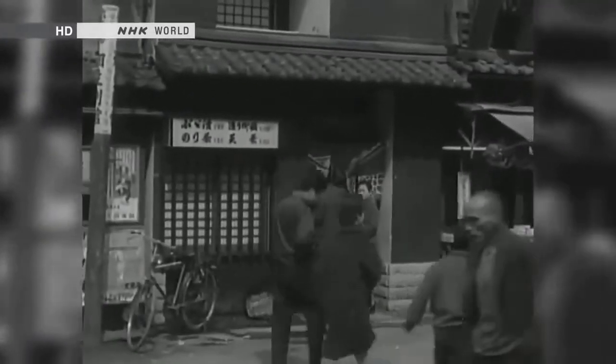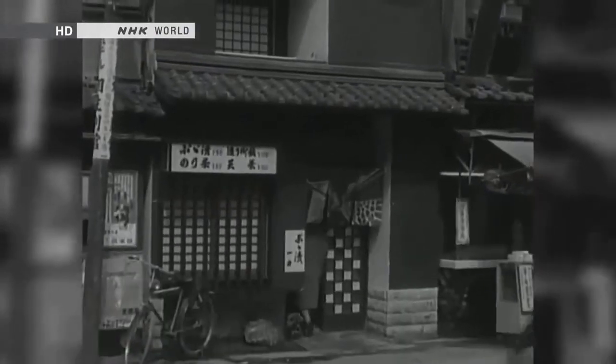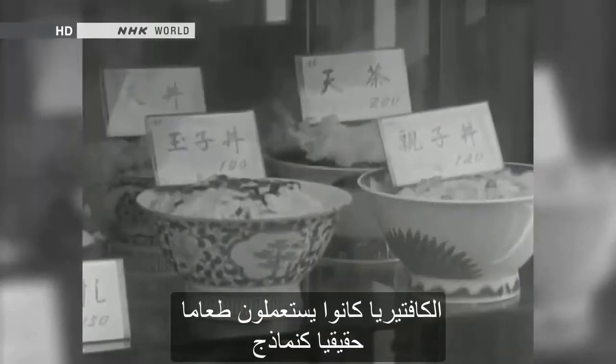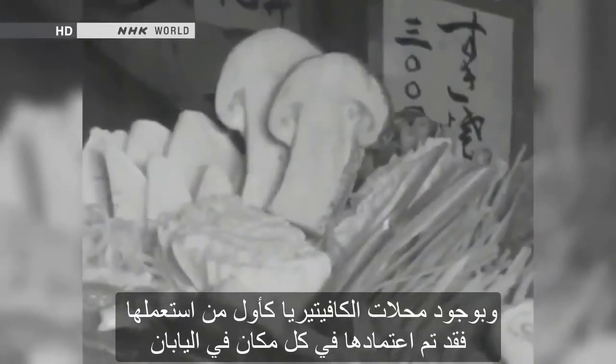Instead of selling the model samples to cafeterias, he decided to rent them. He set the price for a 1-month rental of each item at 10 times the price of the actual food. The cafeterias had been using real food as samples, 30 servings a month that went to waste. But now, at the price of only 10 servings, they could display samples every day throughout the month. The reputation of the model food samples spread, and with department store cafeterias leading the way, they were adopted all over Japan.